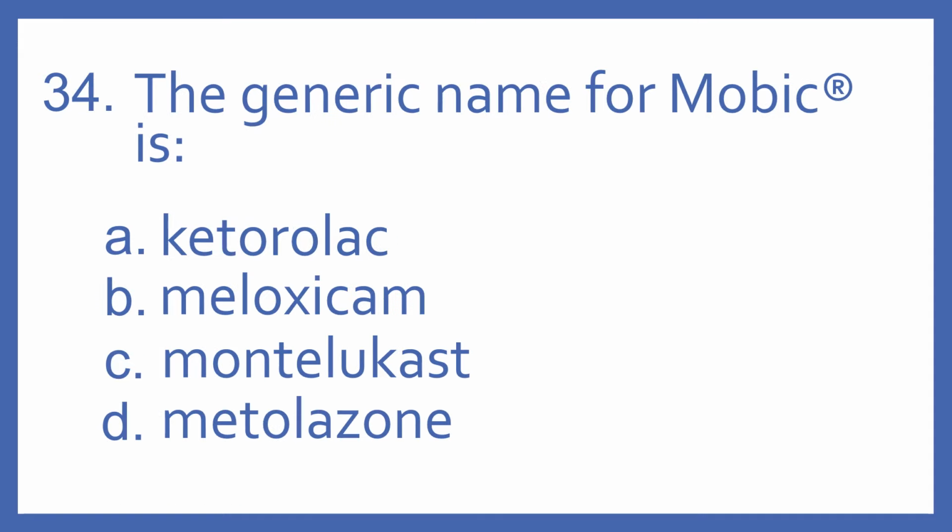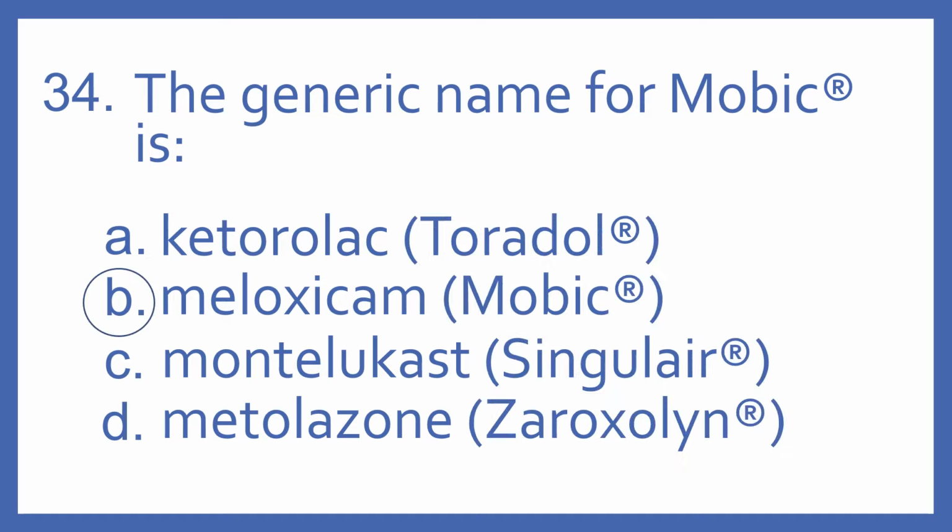Number 34. The generic name for Mobic is: A. Ketorolac, B. Meloxicam, C. Montelukast, or D. Metolazone. And the answer is B. Meloxicam is the generic for Mobic, which is an NSAID for pain and inflammation.